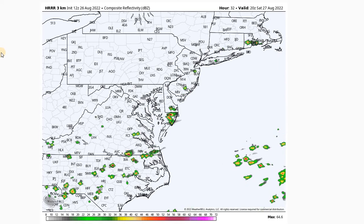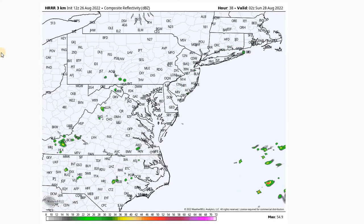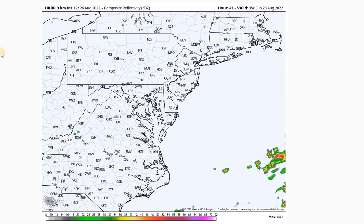And then going into our Saturday, we'll see as that boundary makes it to our area and kind of stalls and breaks down over the area, that will help get some showers and storms possibly going during the afternoon hours for our Saturday, looking at like a 40% chance of seeing some showers and storms here at Wallops tomorrow afternoon. And again, those should start to fizzle out as we get into the evening hours with things drying out and winds becoming more easterly to start our day on Sunday.